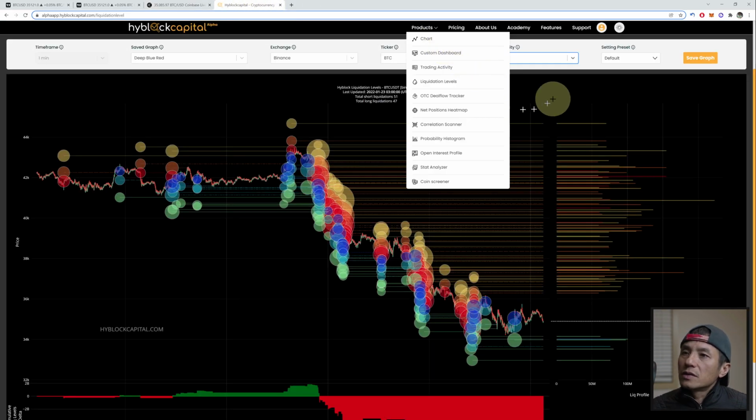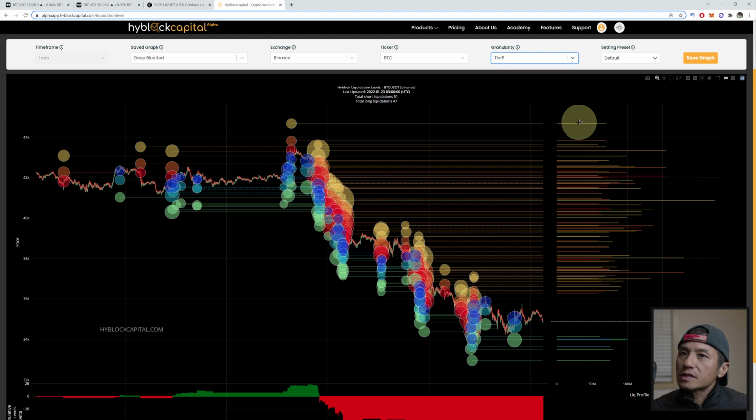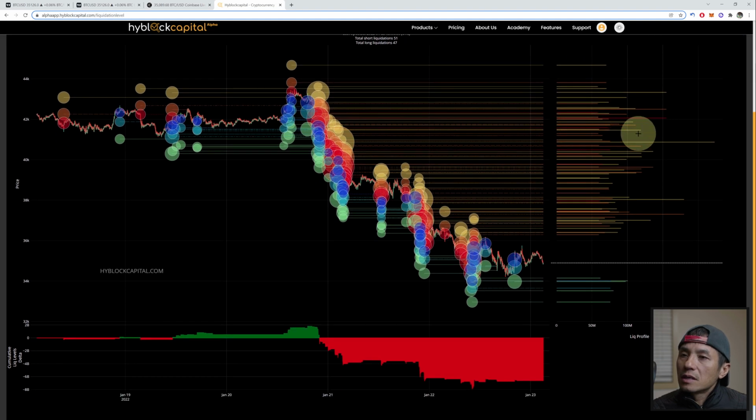Let's go to HyBlock Capital. And look, with the recent actions, a bunch of liquidation levels got wiped out. Currently there isn't much, and this point right here, just above, is 36.29K, very reachable. So up here, price could go up, and what?